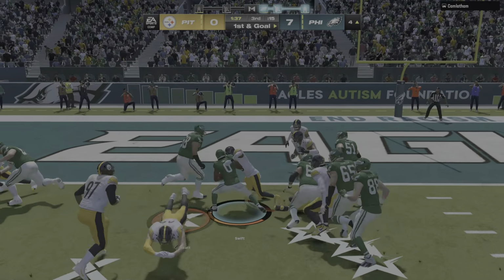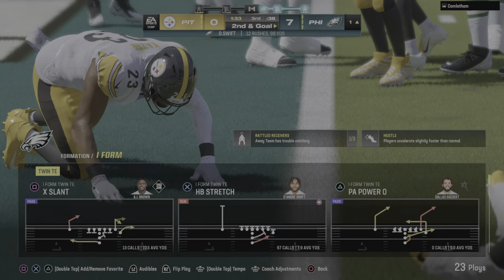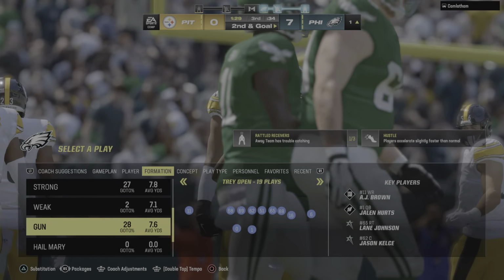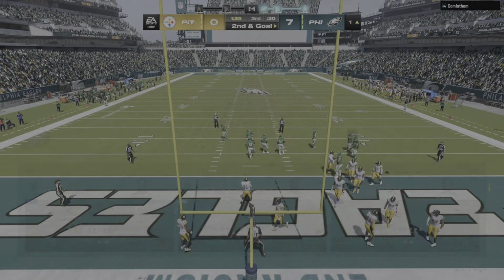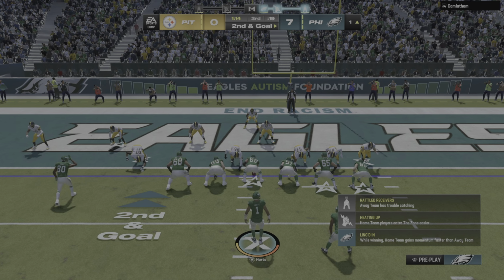Swift going to take this down just short of the goal line. He got 3, but could not get the ball over the chalk. Give him 3 on the game there. Second and goal. It is definitely hard to find space near the goal line. You always want to have a guy in the game running it who can create his own.